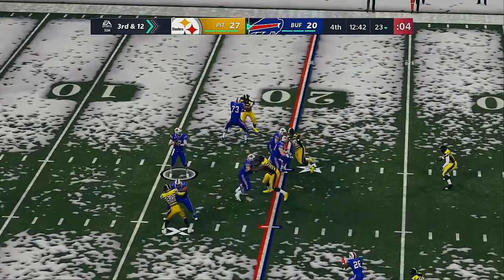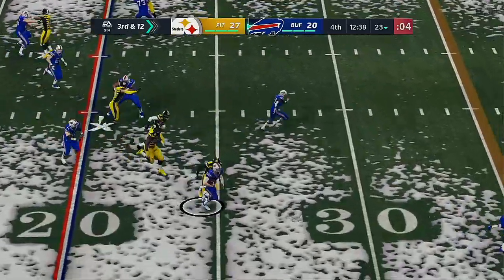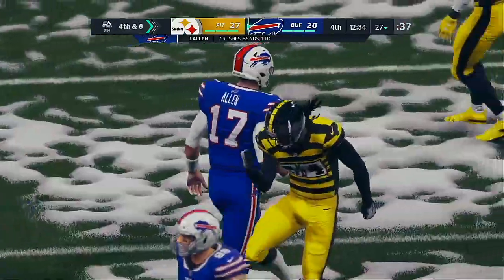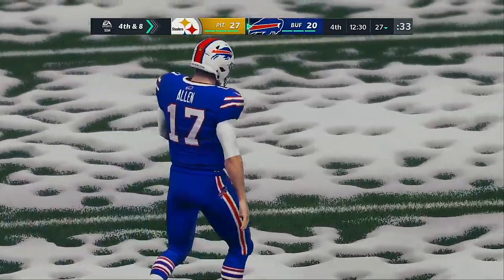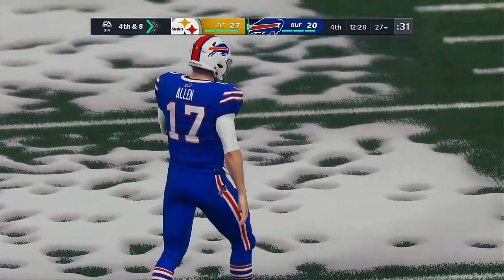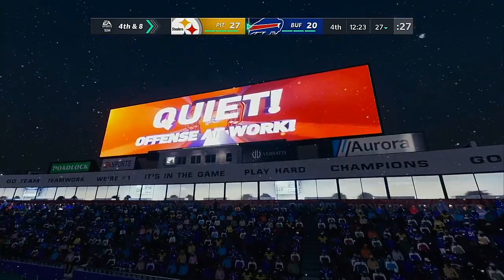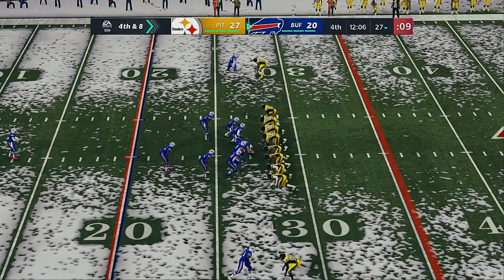From the gun, Allen. Flush to his right. He may try and run for this. And he'll be stopped at the 27-yard line, well short of the 1st down marker. He'll wind up getting 4 yards there on his own, but it also brings up 4th down. The Bills send the punter out as he's on to punt for the 4th time tonight.